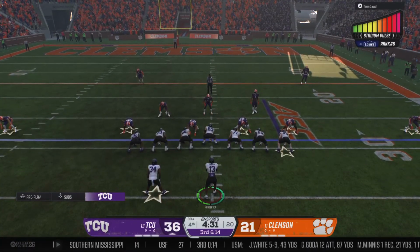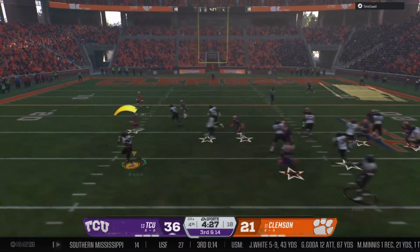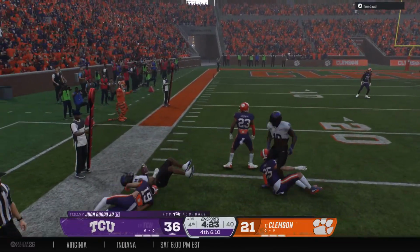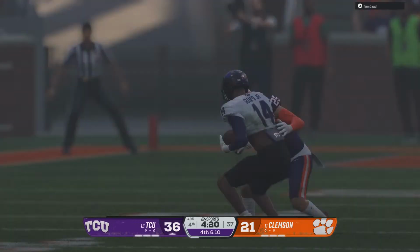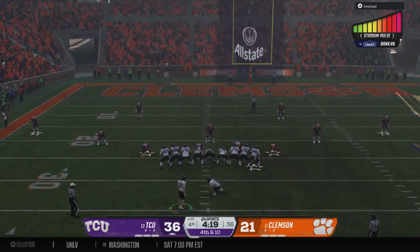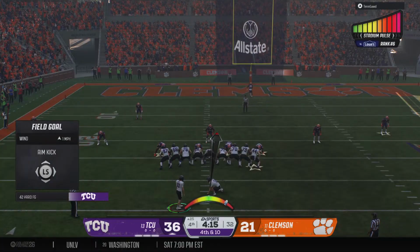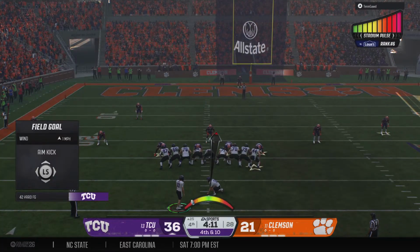Beneath the shadow of Howard's Rock, Death Valley is rocking, trying to help the Tigers on third down. Pulls and fires, complete. He does not get there. Stopped at the 25-yard line, and let's see what they do now on fourth down. Here comes the field goal unit. There is no doubt, at this point in the game, this crowd knows how big this kick could be.